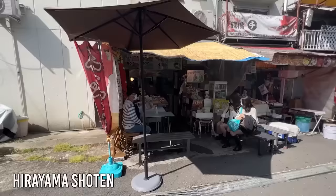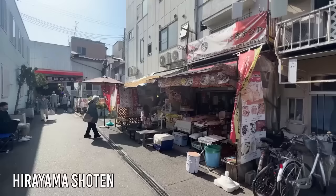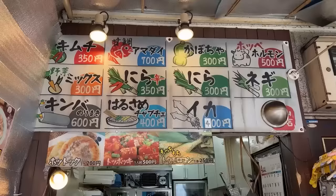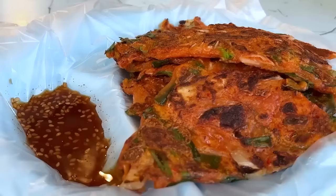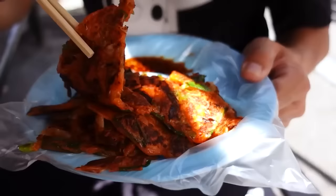Hirayama Shoten. This is one of the stores that's located outside of the marketplace. First thing I'm gonna try is the kimchi chijimi. Look at that. Oh, it's freshly made. She cut it up for us. We waited for about 5 minutes, so it's nice and fresh and hot.